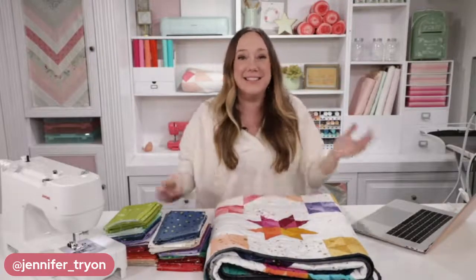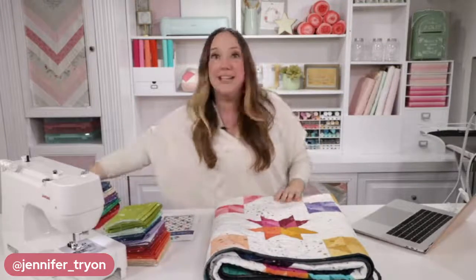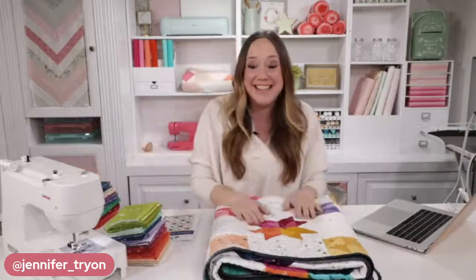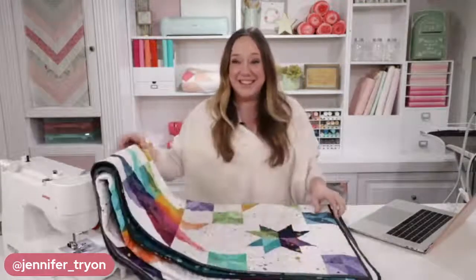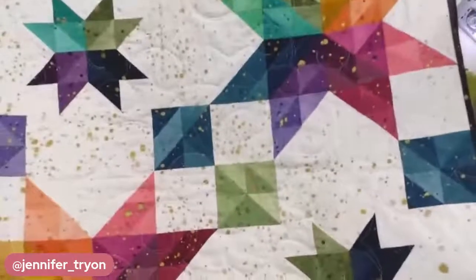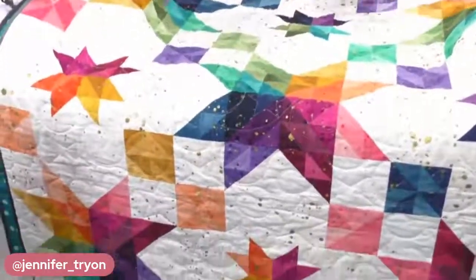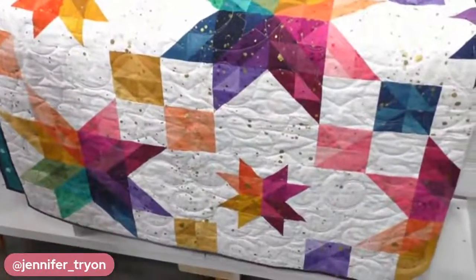Yes, I know it's only April, but so many of you have asked since last year's quilting retreat, what will the next quilt be? Will you have another quilting retreat? The answer is yes, and tonight is the night you get to see the quilt in person. This is it. This is Stargazer. I hope you love it as much as we love it.